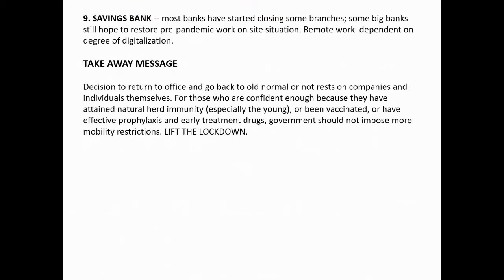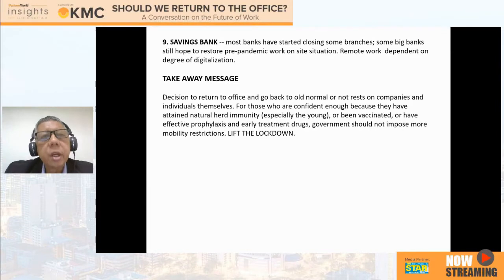For savings banks, most banks have started closing their branches actually, and some big banks want to go back to the old normal, but it will really depend on the degree of digitalization. My main key takeaway here is that ultimately it will be the companies and the individuals themselves who will decide whether they have the confidence to go back to work or not.